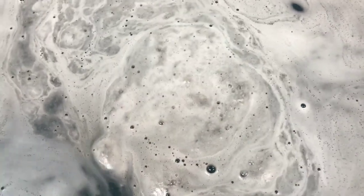Oh, look at all the pretty foam. Okay, well, let's go ahead and look at the watercolor. So yeah, it's just a really pretty silvery blue. It's super silvery. And yeah, it does have shimmer in it. It really does have a lot of shimmer in it.